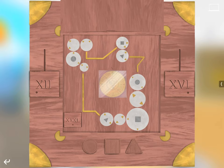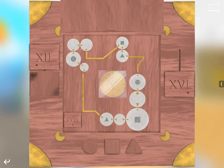All right, this one looks tricky, but it's really not so bad. You're gonna tap the circle button 3 times to slow it down. 3. The square 5 times. And the triangle twice. And they line up. Now press the two dark spots over there. And press the square button.